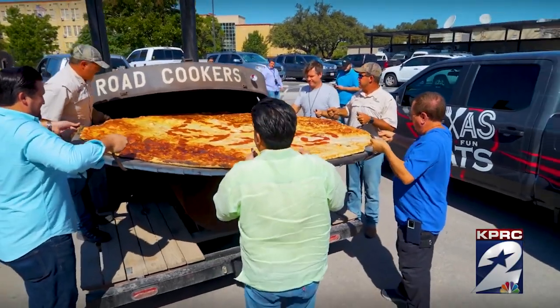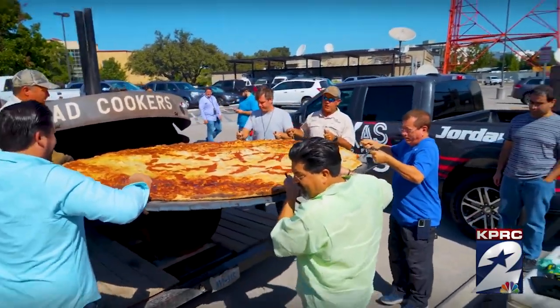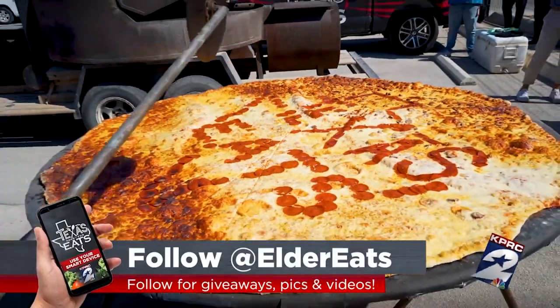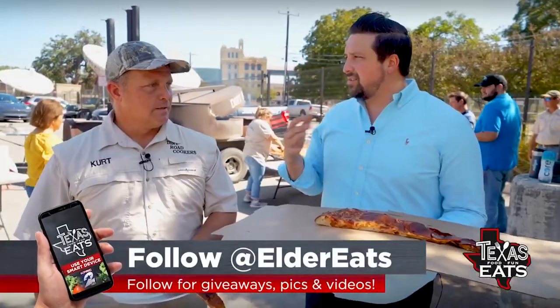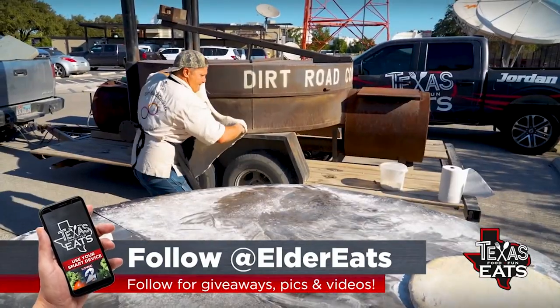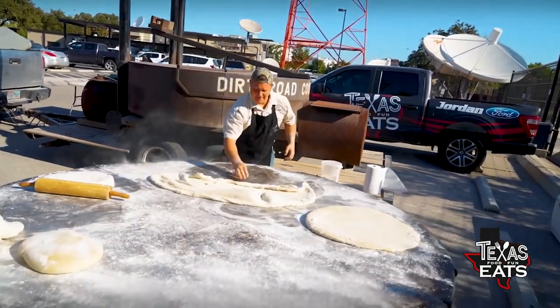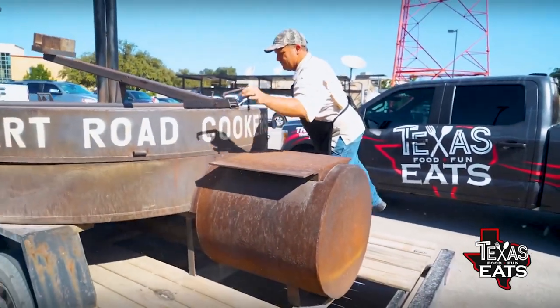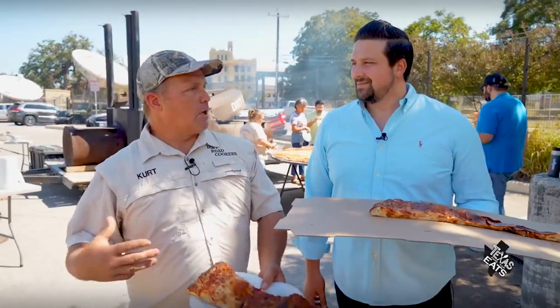So the pizza behind us, this is like a Guinness World Record worthy pizza. Yes, sir. This is a large, large pizza. And there's a lot of stuff that goes into making this. Talk to me about that process. What goes into getting that prepped up? So yesterday we got the dough ready, the wood ready, the pit ready, all the toppings together in the ice chest ready to go. And we left early this morning, come up here to start making pizza.